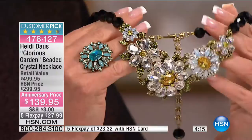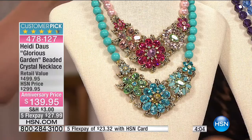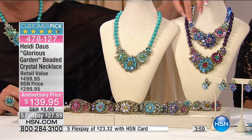Then, of course, there is that pink, which I don't know, girls, could be my favorite. The pink is a breathtaking shade. Pink just sold out. Oh, my goodness. There it goes. I think the turquoise is fabulous. Do you love the turquoise? I like them all. How about that light sapphire?